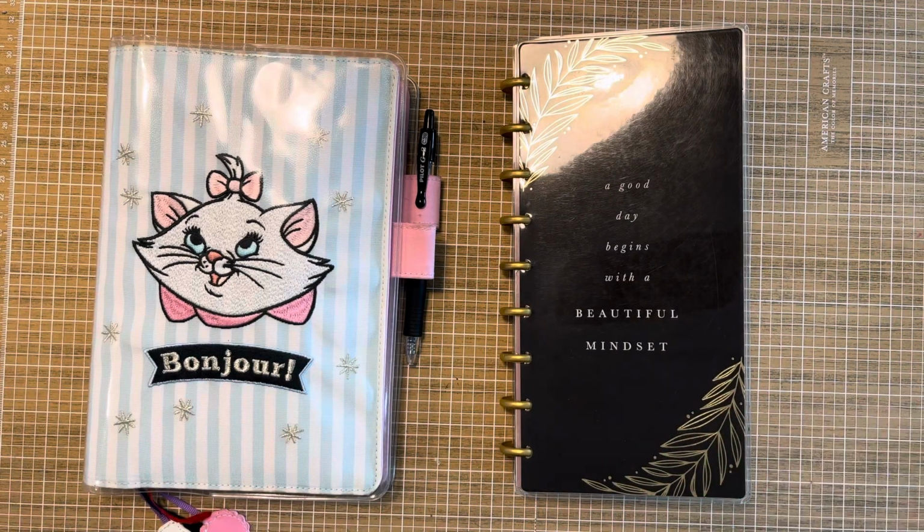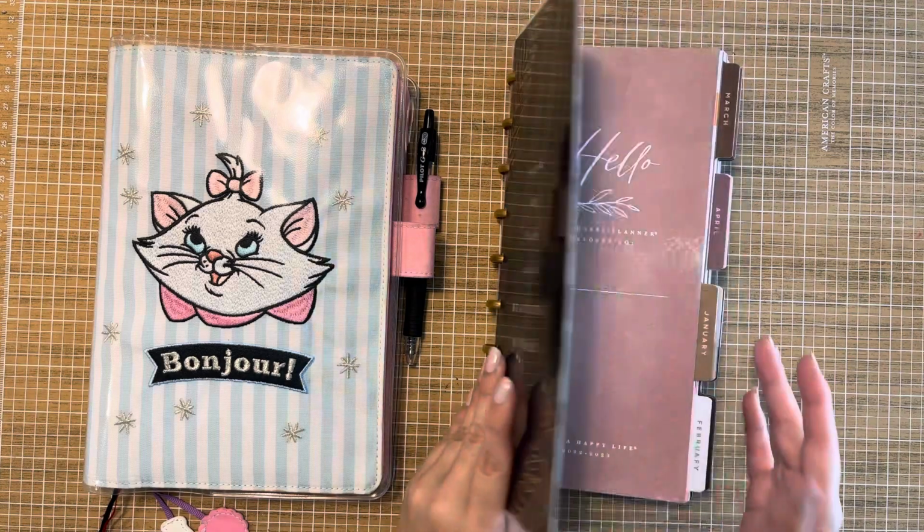Obviously, I know that it is release time for Hobonichi. If I decide to go with something from Hobonichi, I'll be ordering it from JetPen, so I'm not gonna get caught up in all of the release Labor Day craziness, so it's gonna be pretty smooth.